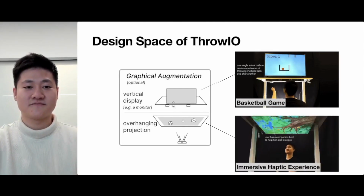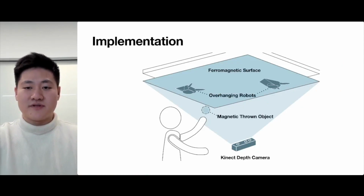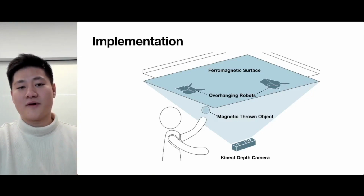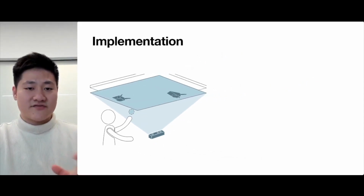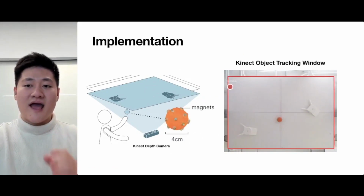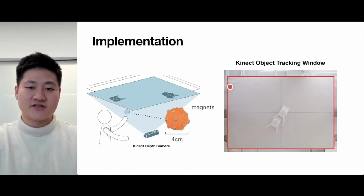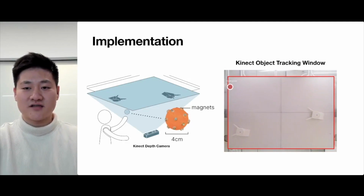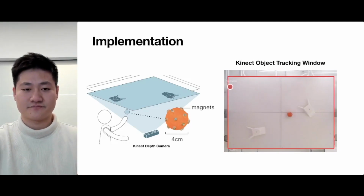Just like this. To illustrate the idea of ThrowIO, we built a proof of concept implementation that involves a ferromagnetic surface, two overhang robots, a magnetic thrown object, and a Kinect depth camera. We use the Kinect depth camera to track an orange thrown object that has a diameter of 4 cm and circular magnets covered. We have chosen this orange ball in our implementation because it is easier to be stuck, pushed, and dropped compared to other prototypes we tested.